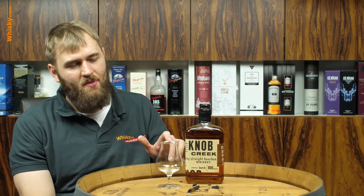And today we have Knob Creek on the cask. Knob Creek is a brand of the Beam Suntory company, and it's a sub-brand of Beam. So all the stuff from the Knob Creek brand is made at a Jim Beam plant or Jim Beam distillery. Knob Creek, American word for small river, usually flowing through a little valley or through a wood or something like that. And the creek, Knob Creek, is a small creek near the Jim Beam distillery that this whiskey is named after, or this brand is named after.